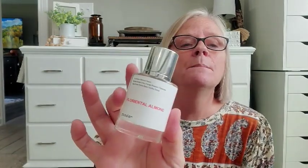Okay, this one is Floriental Almond. And one thing that I like to tell everybody, I love the packaging. It's simple and it has the notes on the top. Then it has the name, and I love this. To me, this shows that they spent their money on the fragrance instead of the packaging. And I really just like a simple package. I really do. I see what it says, I know what it is, and I can wear it. So this is Floriental Almond.